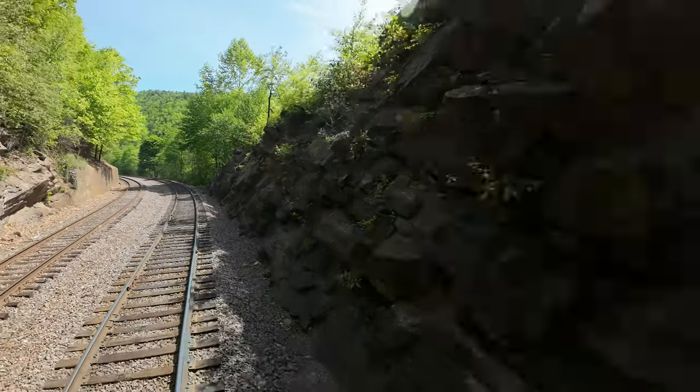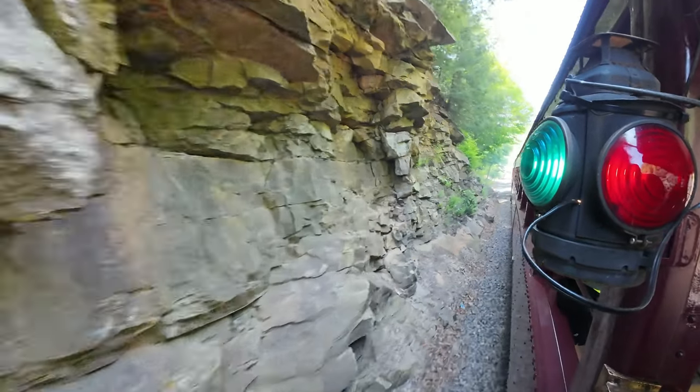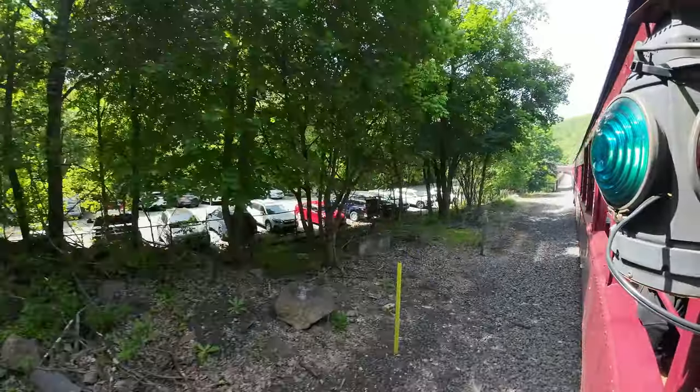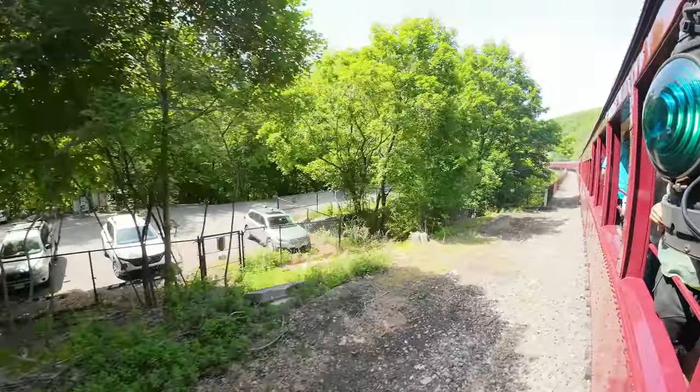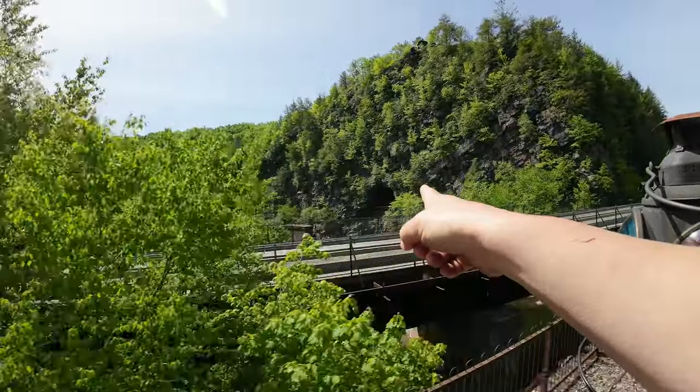Okay, we're at the rock cut. We're at the gorge area here where the Turnhole Tunnel is. Which means we're just about 2 miles away from Jim Thorpe. There's the tunnel right there.